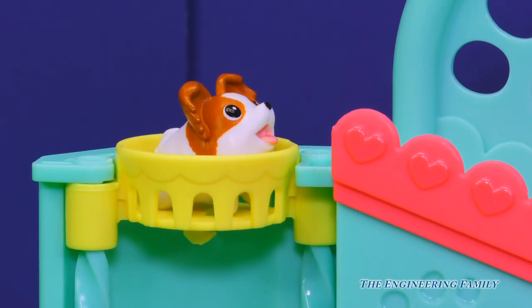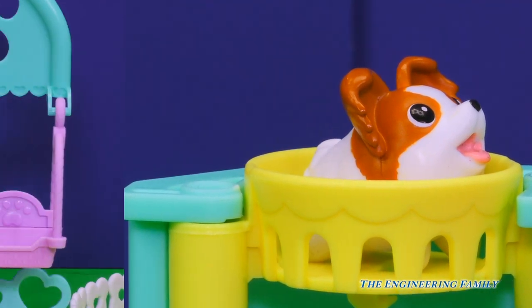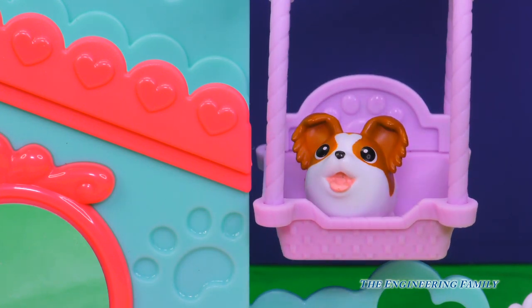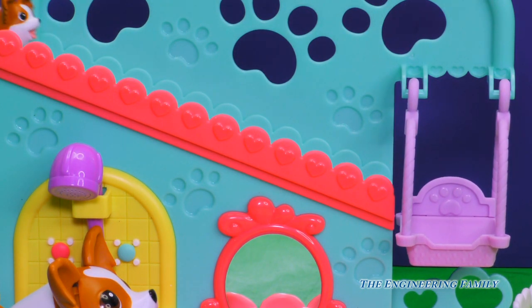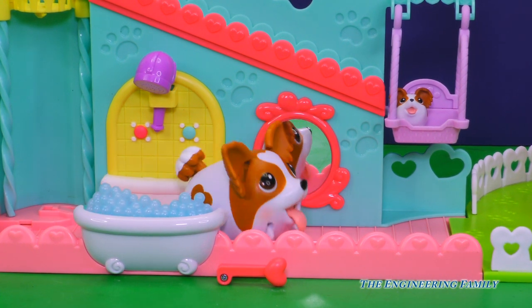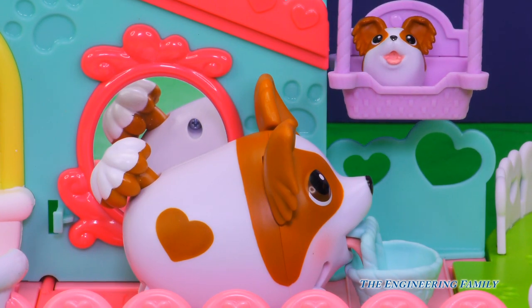Okay, and while our mommy Sheltie is taking a bath, I think our baby pup is ready to slide down. Oh, that looks so much fun. Should we watch it again in slow motion? Sounds like a yes. Okay, let's play it back. Okay, and now that our mommy puppy's done with her bath, she can go pick up her baby pup. Oh, she can look at herself in the mirror. Okay, little pup, you can jump down into your basket.